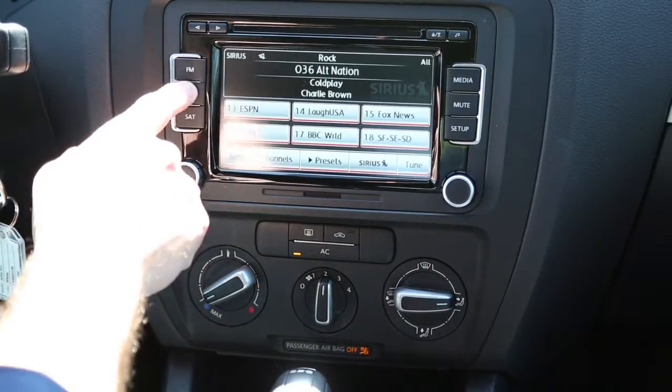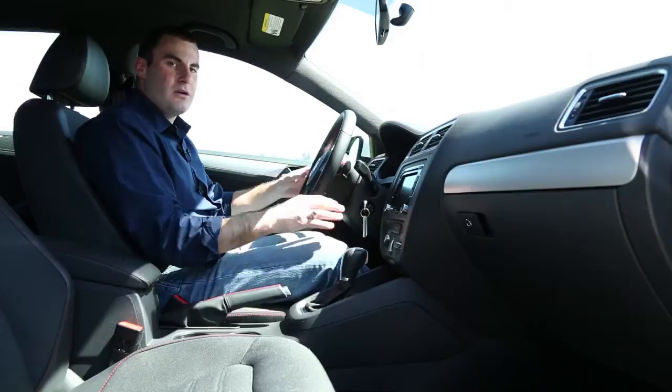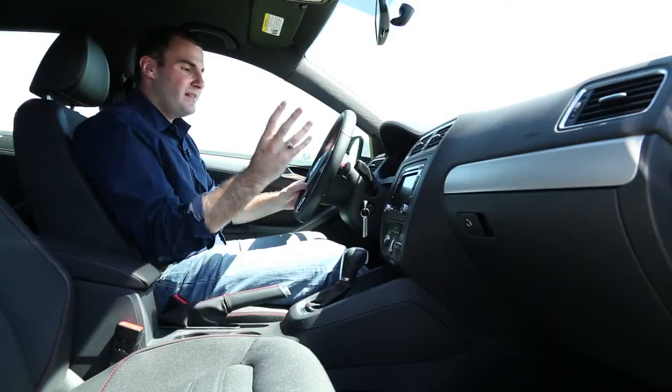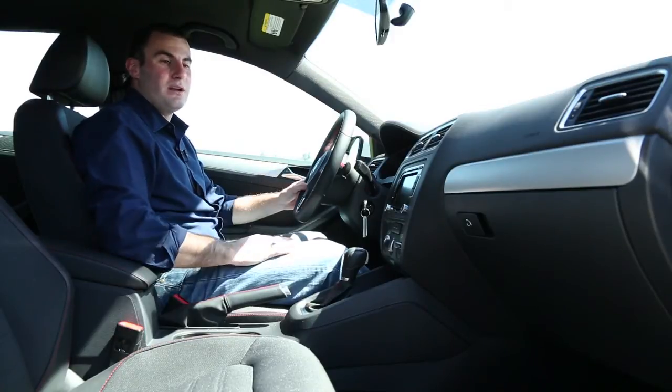Navigation is available, of course, satellite navigation, satellite radio, all that. Overall, it's a large cabin, it's a nice place to spend your time, but the materials are not up to the VW quality that we expect.